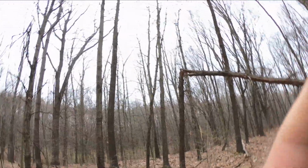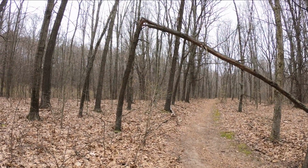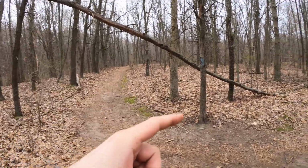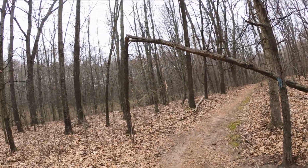Welcome to Lost Cryptids Conservatory. As you can see, we got a break. It's about 12 feet up. I couldn't quite get my tape measure up there, but I estimate it to be about 12 feet. Anyways, it's broken over this trail, but there's nothing to cause it to be broke.